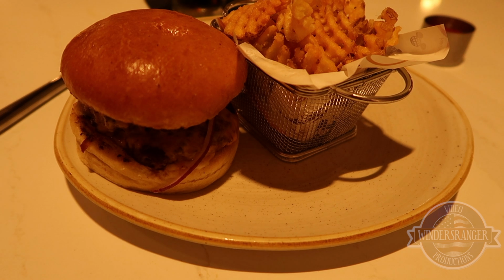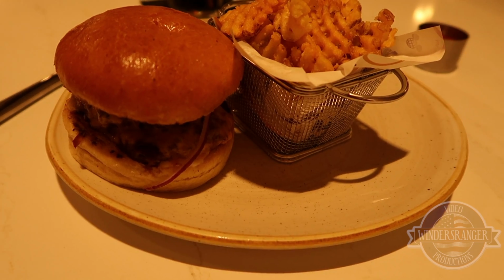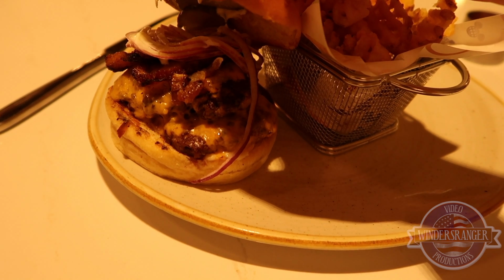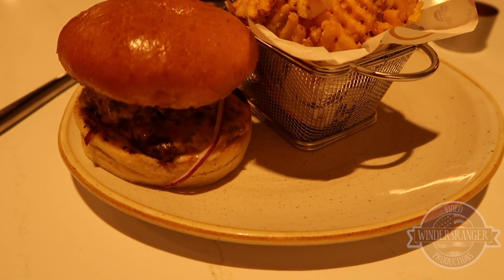Alright, so we got the main lunch course here. Got some waffle fries with Parmesan cheese on them. And the stack burger. So the stack burger's got some bacon, onions, pickles, two smashed patties, a little bit of cheese. We'll see how it is.